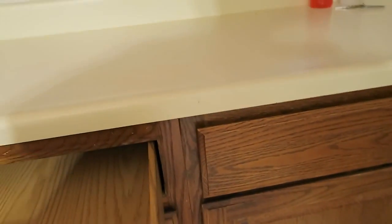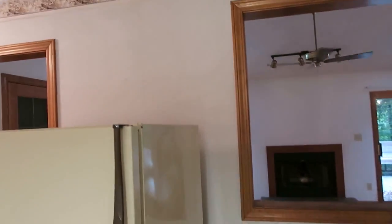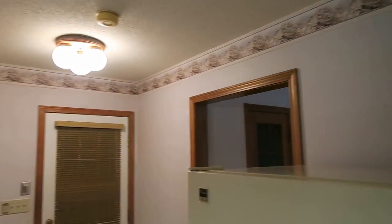But definitely not my style. And again, this is an opportunity to be creative and make your own. Definitely not a fan of this border of wallpaper above. But it is a fairly big kitchen, as you can see.